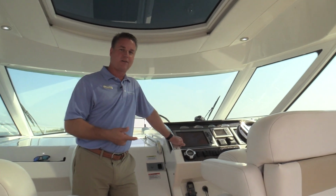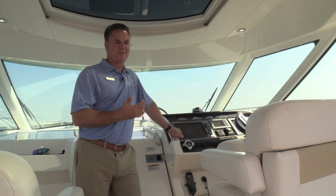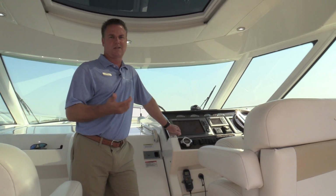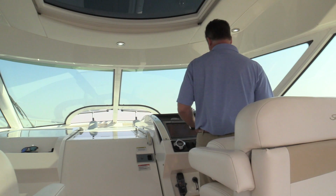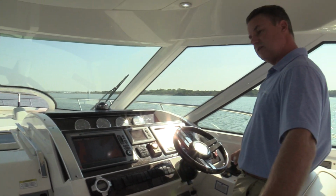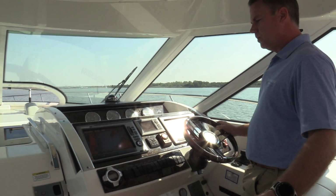Joystick control, Skyhook, autopilot, everything that makes it easier for the captain to drive a boat and park it at the end of the day. You're going to the gas dock, it's busy, hit that Skyhook button, it'll use those pod drives and hold you right in spot. It really is like a virtual first mate. It takes the anxiety out of coming back to the slip at the end of the day and docking your boat. Got the Raymarine E120s on there.